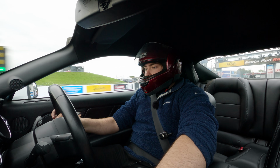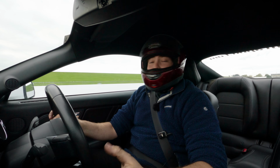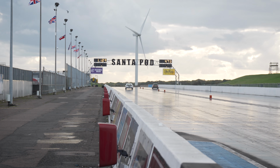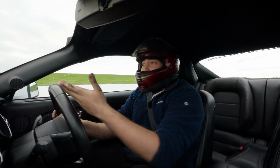We're off. Slow start. Oh, that's quick. Look at him. Even if I got a good start, Will would be off. That might be my best yet. Come on, car. Come on, car. Oh, it felt quick. Look at that.